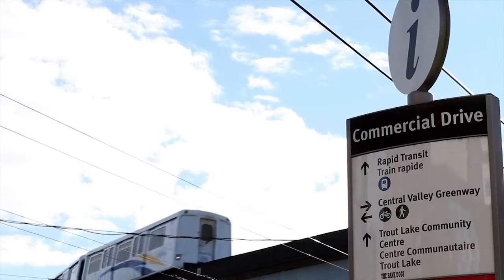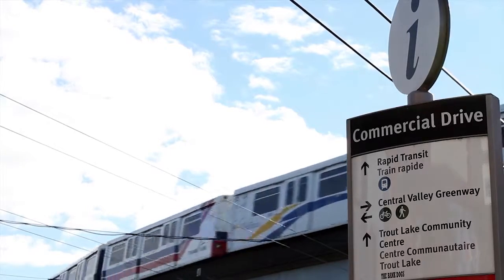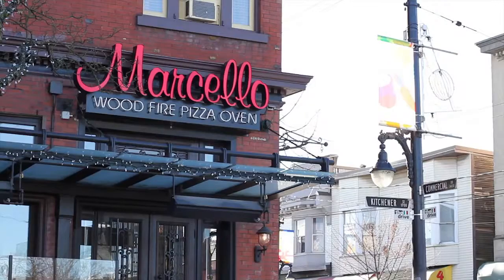We're in a great location, just minutes away from the SkyTrain station, Commercial Drive's famous restaurants and eateries, and Trout Lake. Enjoy the tour.